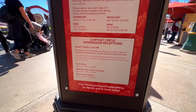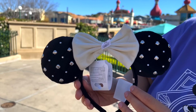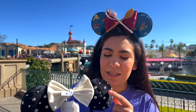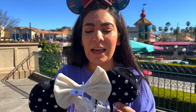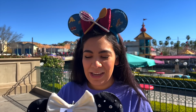Hopefully this was helpful. All right, guys, from Seaside Souvenirs, there were some new ears that released. These are the Star Wars and Bubble Bar collaboration ears, and they actually have Princess Leia on them, which is these little silver decorations right here. I think these are absolutely stunning. I like how subtle it is, and it's not very gaudy looking.